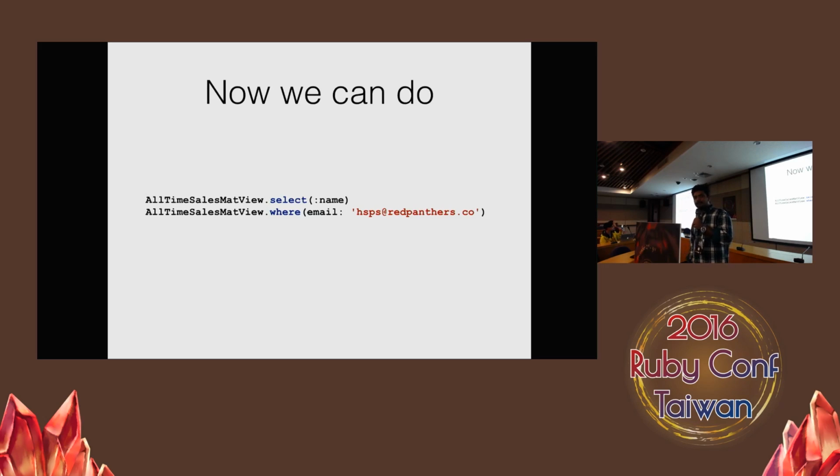And another thing, you can index this, okay? Because we just created a new table, and if it's going back to the same old thing, it's not right. So we can index this new table because it's an existing table in the system.